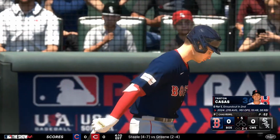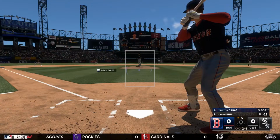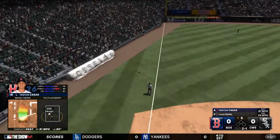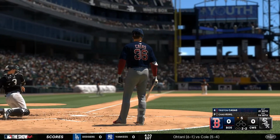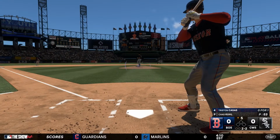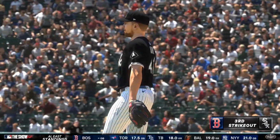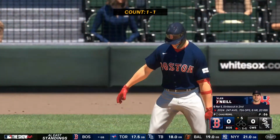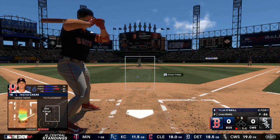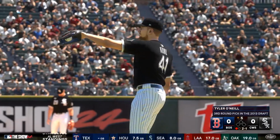And here is Tristan Casas. That one fouled off. 2-2 on the way. Swings through it for the K. Couldn't catch up to the heater. And now the right fielder, Tyler O'Neill. And that's off the inside edge. 2-1.